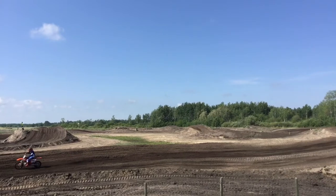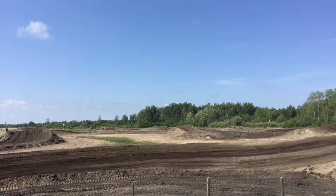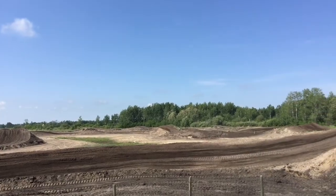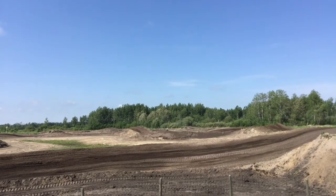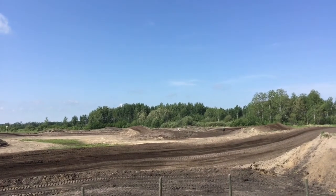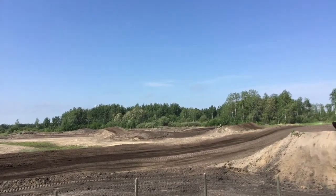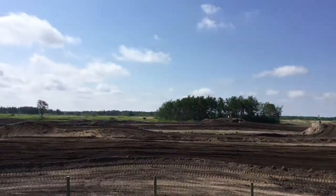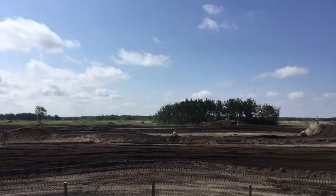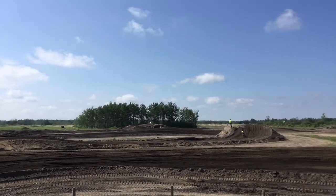The 12 machine of Cosgrove, always on a Honda, the Cosgroves are. Spencer Diggs, I believe is out of Minnesota. This track being pretty close to the U.S. border, you see some kids that normally race the DMC series in North Dakota. Spencer Diggs out there.